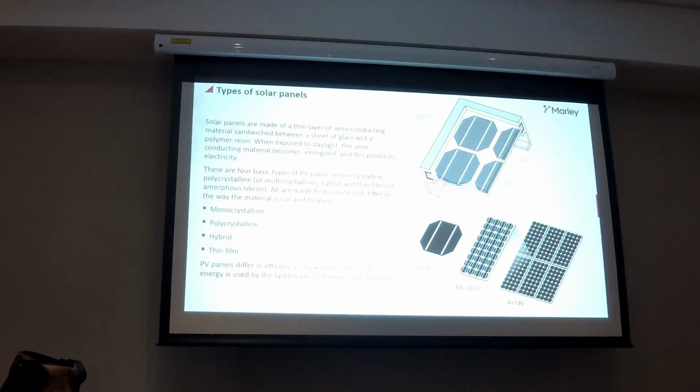Now, solar panels themselves, as I say, are a metaphorical sandwich. So we've got a backing sheet and we have a front silicon coverage, and inside that is a semiconductor material. It's almost a jam to your sandwich. Now, there's 4 basic types of panel on the UK market.